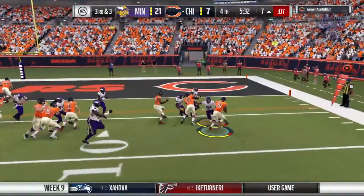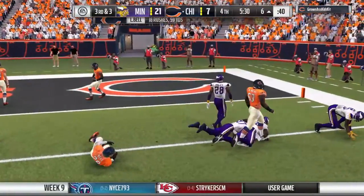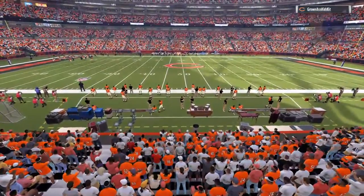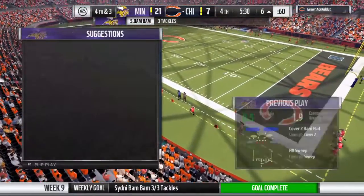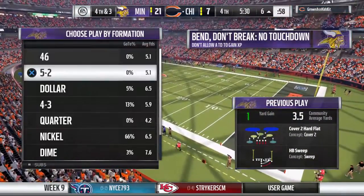On third down, here's Bell. Just a 1-yard pickup there, and it'll be 4th down. Every time I see a coach challenge a spot, that makes me a little bit nervous for that coach. Those are very difficult to get overturned.